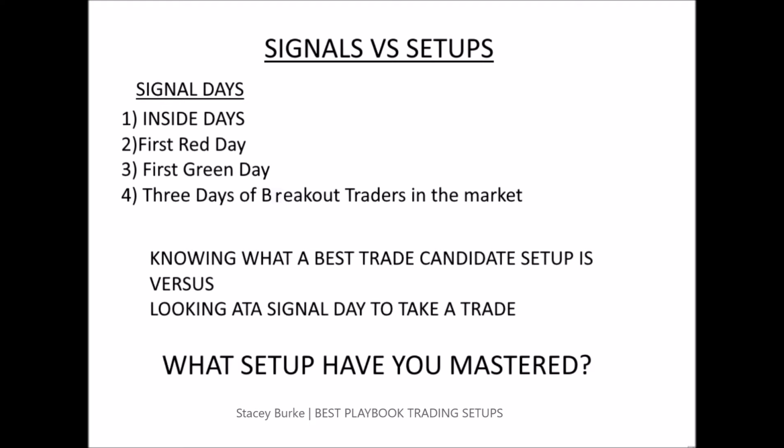Is this a first red day? Is this a first green day? But I asked the question repeatedly, what setup have you mastered? It's not a guessing game. We're looking for specific templates, front side, back side, that offer traders a parabolic opportunity. They may not be in the session that you're trading. It may have left the station already. There may be a low-hanging fruit opportunity.